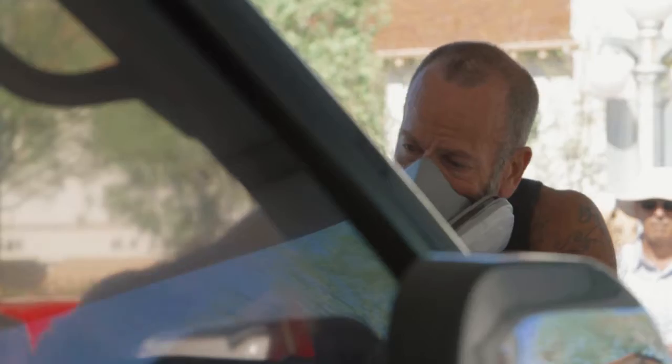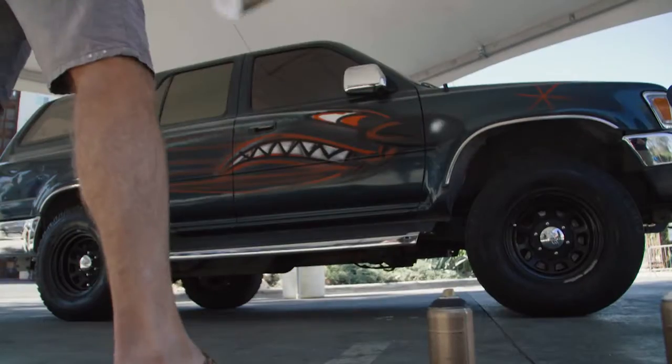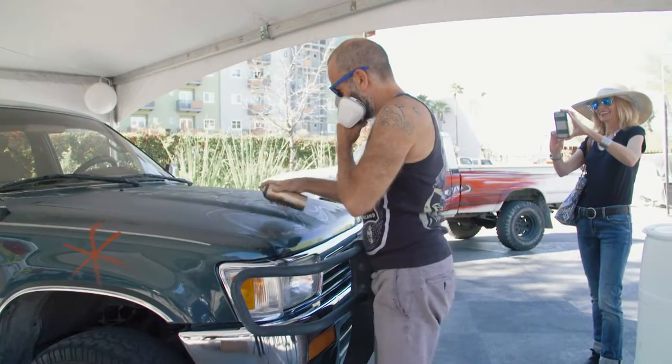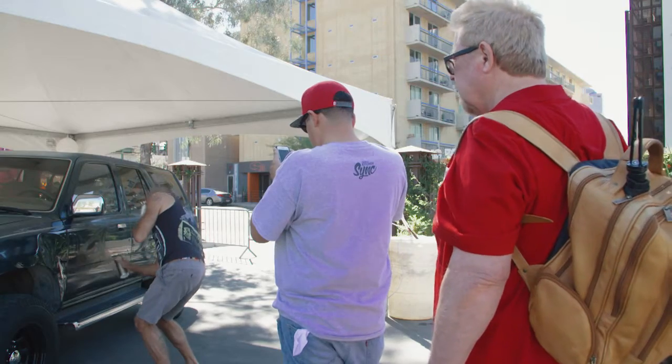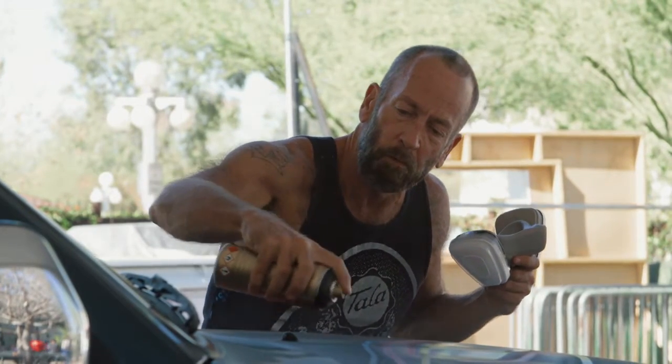Well, we've got Kenny Scharf, a world famous artist, doing some car bombs. Well, it just started on its own. Somebody pulled up and said, hey, can you paint on my car? Okay. I painted on her car, put it on Instagram, and it just kept snowballing. I've done almost 200 cars already.